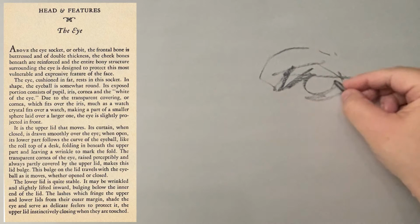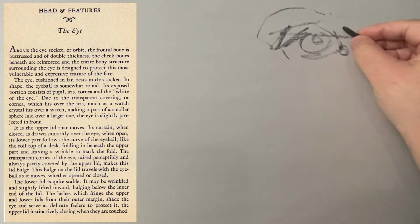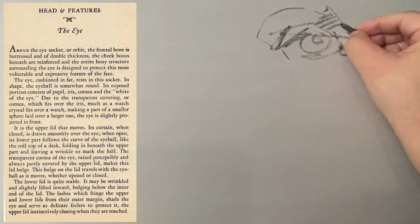Above the eye socket or orbit, the frontal bone is buttressed and of double thickness. The cheekbones beneath are reinforced, and the entire bony structure surrounding the eye is designed to protect the most vulnerable and expressive feature of the face. The eye, cushioned in fat, rests in the socket.